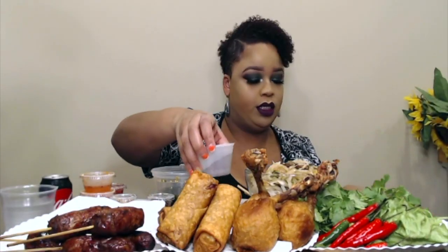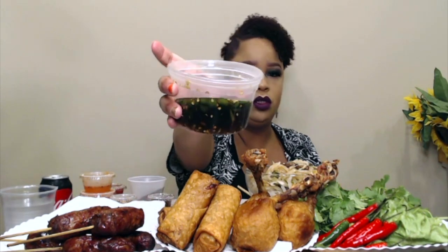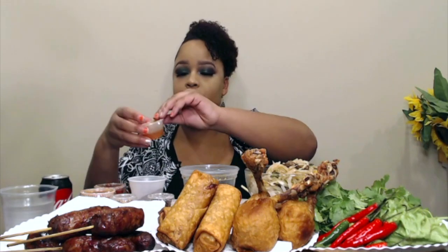So this is chilies and fish sauce. This is dry spicy. And the fish sauce and chilies. You can see it. And then I got some sort of sweet sauce. I got two of them. And another sweet sauce. Peanuts. These came with the Isan sausages, so.